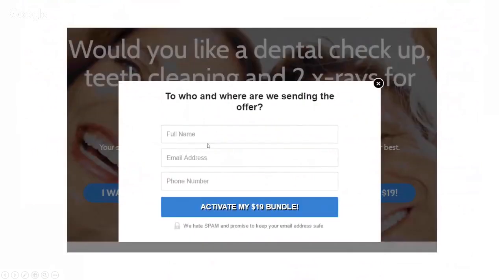They click on that. And now step 4, the user enters their information here. So they click on that button and a box pops up. To who and where are we sending the offer? They put in their name, email address, and phone number. That's a really important step because they're putting their information in so that we can follow up with them.